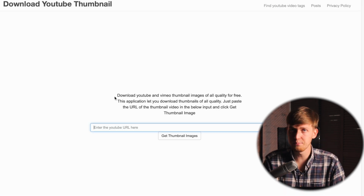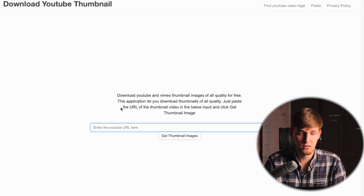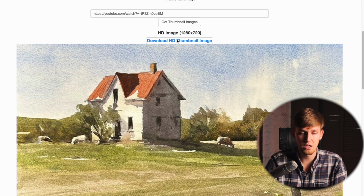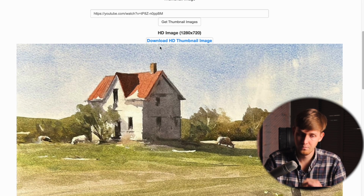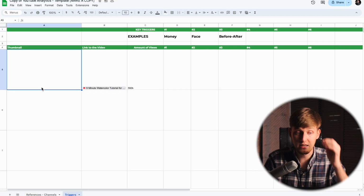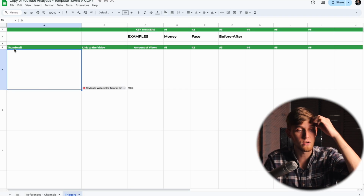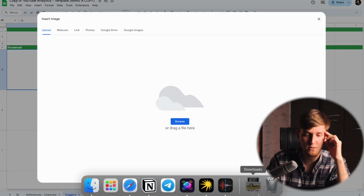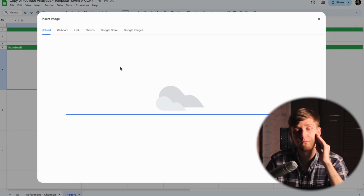I use a really simple and free tool. You can see download YouTube thumbnail, so you just put your YouTube link and you can see the HD image, so it's in HD. I just download it. And in our spreadsheet, you can see a thumbnail, click on insert and click on image, insert image in cell, and we just place this thumbnail.